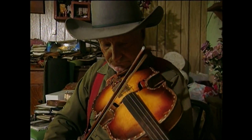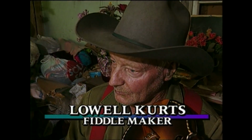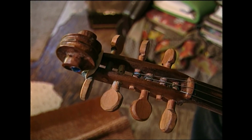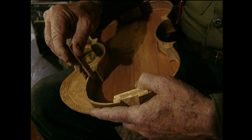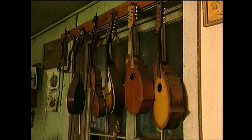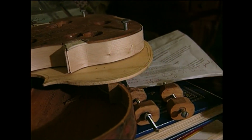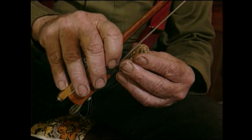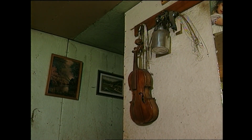Sure, Lowell will admit his fiddles aren't the prettiest in the world. I've always shot more for quality than for beauty. Maybe most fiddle makers wouldn't build their fiddles with seven strings or clamp them together with clothespins or color them with wood dye or chalk up their fishing line bows with a piece of pine bark. And I've got 8-pound monofilament in it. But Lowell Kurts would. They don't know any more about it than I do. I don't think you can get anything better. This is the best I've ever seen.